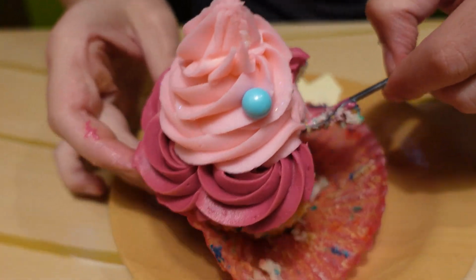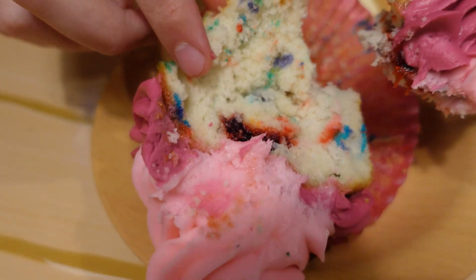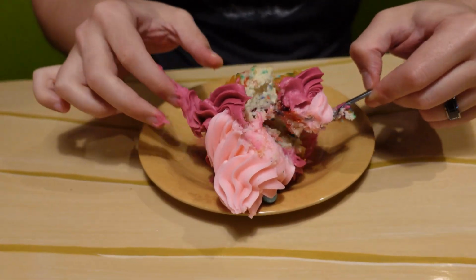I think you can see it better now. Let me knock this down. See that? There it is. Very little goo injection, as Jason would say. Yeah, I'm a fan of goo injections. Very messy. It's a very moist cupcake though.